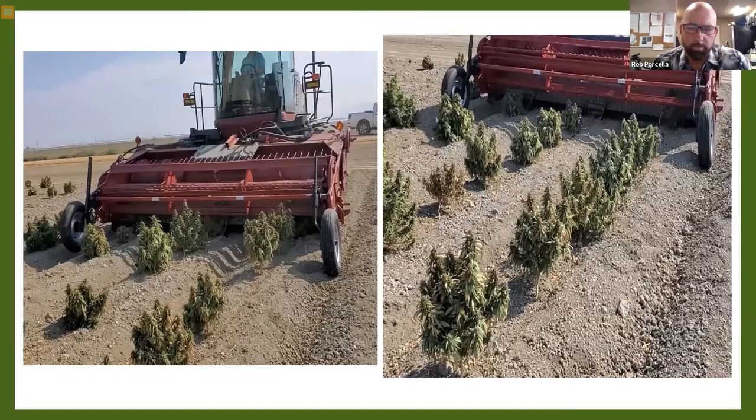Here's some of the harvesting equipment that we used. We had a couple of different swathers that we used. This one had a custom built header on it with some rotating blades. This one worked really good for large plants. It was not good on small plants like these.